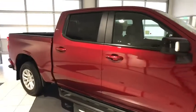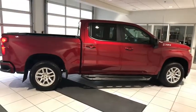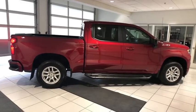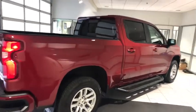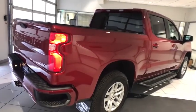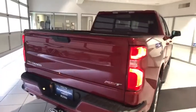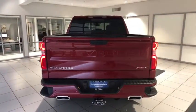Remote engine start, backup camera, running boards, four-wheel drive, keyless entry, leather-wrapped steering wheel, adjustable steering wheel, driver lumbar, power steering, front floor mats, cruise control, ABS four-wheel, four-wheel disc brakes, premium sound system, AM/FM stereo radio, rear defrost, fog lamps, bed liner, MP3 player.